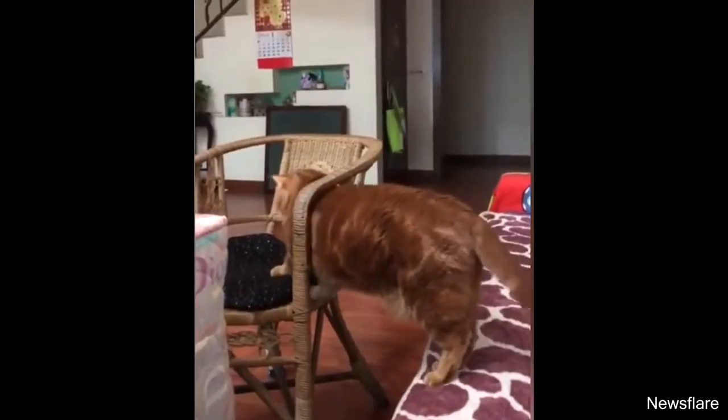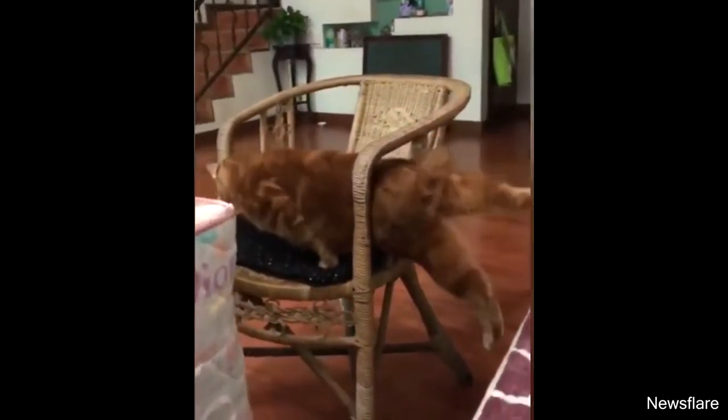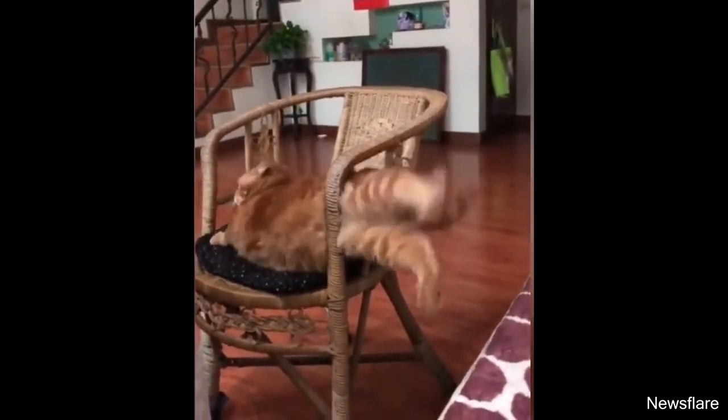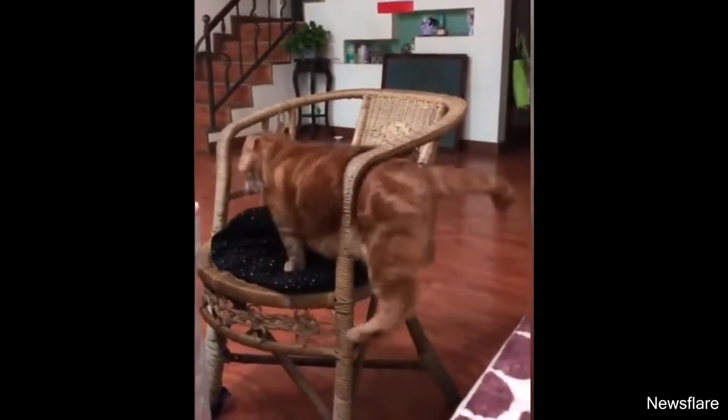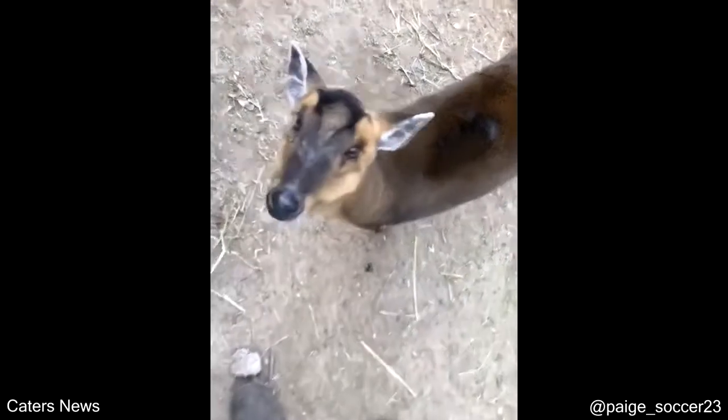This person found some water that was right in the middle of transitioning into ice. This cat tried squeezing through a tiny hole in this chair. Here's a deer that loves eating bananas. This person can take their nose and push it to make it completely flat.